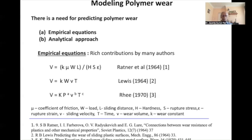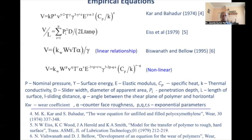Anyway, these are some of the earlier work that we have seen. So it's important to discuss this before we go ahead with our own model. Then there are other nonlinear equations developed by Carr and Bahadur in 1974. The details are given below in the slide. One can look at this.